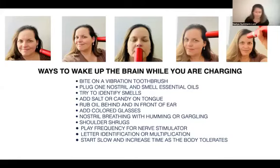Now, our central nervous system can be calmed down a lot by breathing in and out our nose, just simply called nostril breathing, okay? So if you have a child that's very active, almost to the point of hyperactive, we want to train them to breathe in and out the nose.